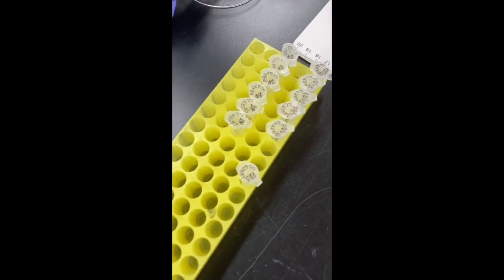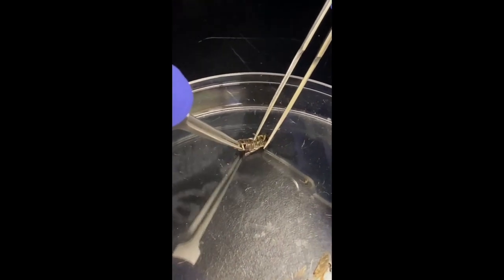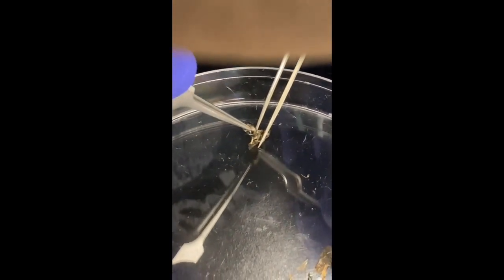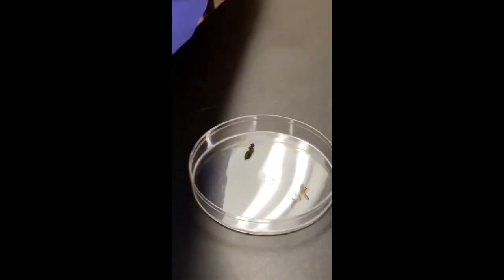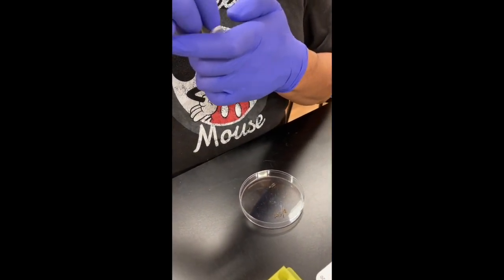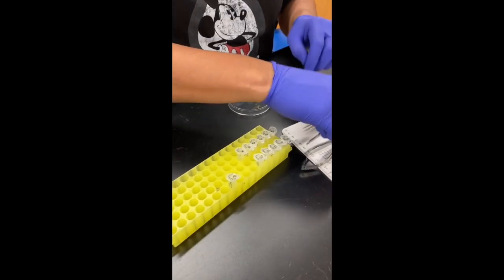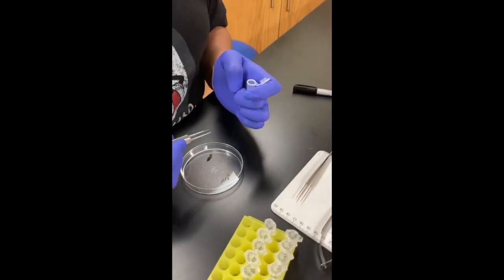Do a quick check, make sure we got all the guts out. There's a little bit. Throw it in there too. Guts are done. Now body parts go into isopropyl for long-term storage.